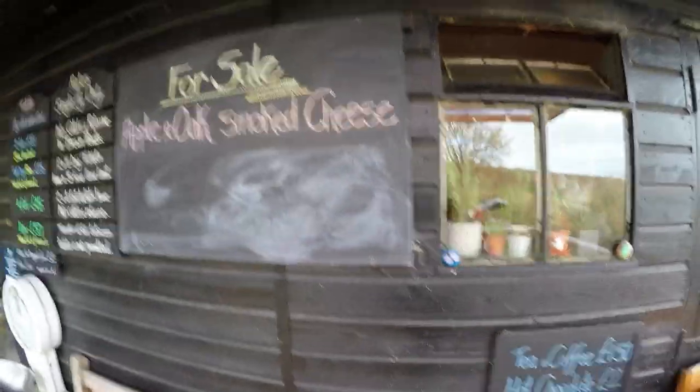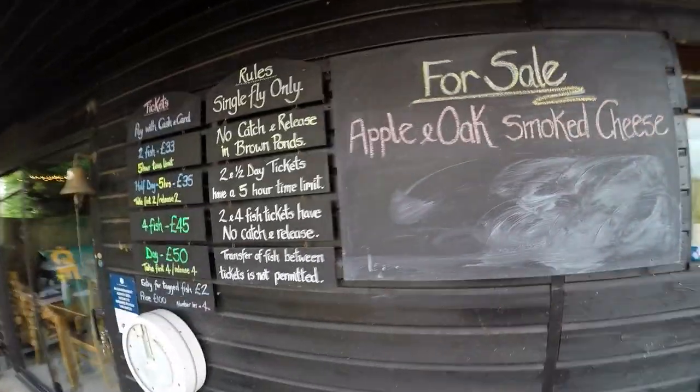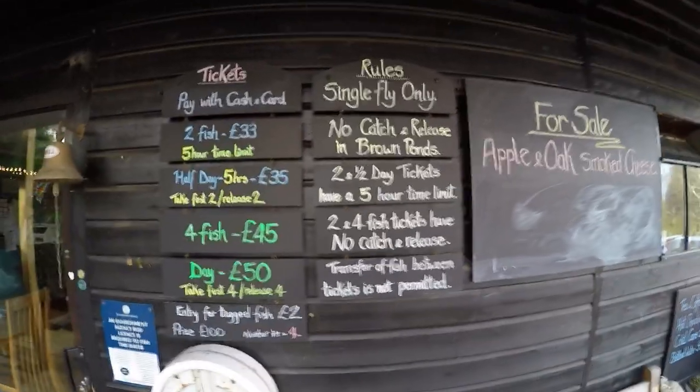Today, we're at Spring Hill Trout Fishery. It's just outside Tunbridge Wells, and it's run by Lee and Jane.